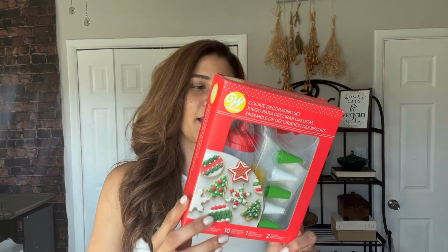And then the final one at Joann's. So this is like a cute little kit for cookie decorating. It has a little squeezer bottle for you to put your icing in, and then you have the icing bags, and then you have the icing tips.